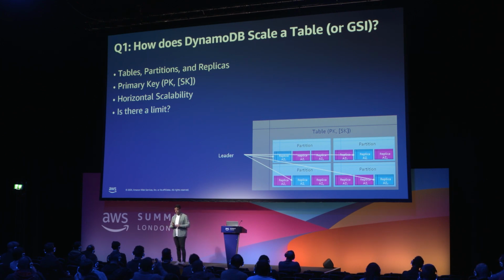So leveraging these partitions, we can horizontally scale your table in chunks of up to 10 gigabytes. And with this systematic approach, it allows us to scale seamlessly to millions of requests per second, as each independent partition is only serving a fraction of the overall workload. So what's the limit? Somewhere up there, there's a limit, but it's not worth thinking about. Essentially what you're asking me is, how many servers can Amazon shove into a data center? And the answer happens to be a lot.